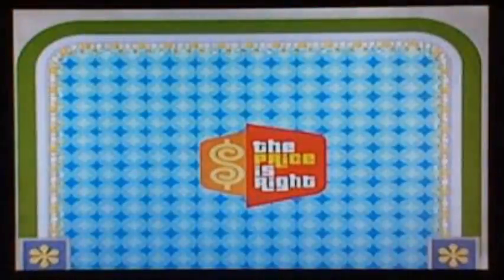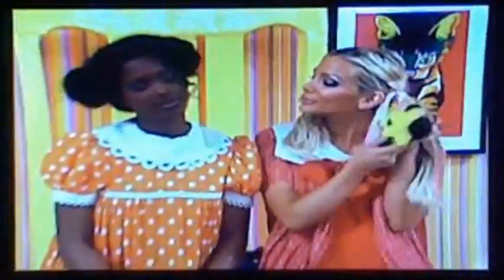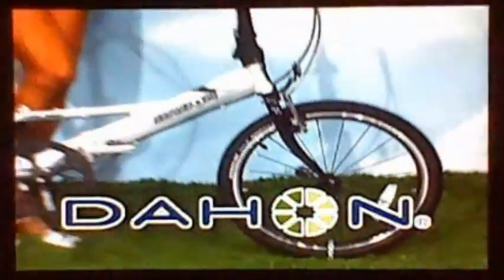This showcase is filled with prizes revealed as little Gabrielle asks her know-it-all friend some questions. First, she asks, why do bees fly? And her friend replies, I know for a fact they fly because their little legs can't reach the pedals on a new bicycle.